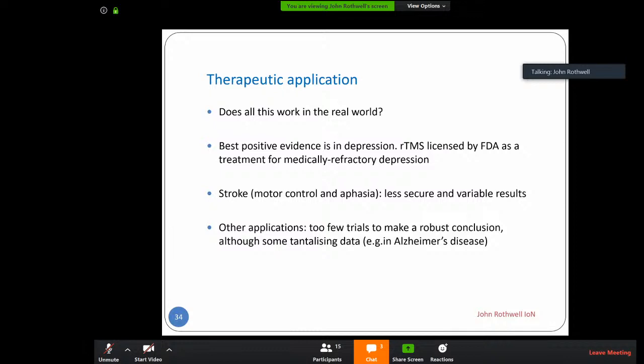So does all this work in the real world? Well, the best evidence that repetitive brain stimulation can do something is in depression. Many clinics around the world actually use RTMS to treat patients who have medically refractory depression. Generally speaking, it's said to be quite effective. There's a good remission rate, and it's licensed as a medical treatment.